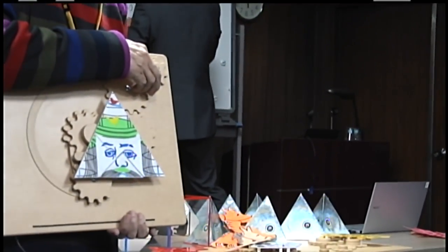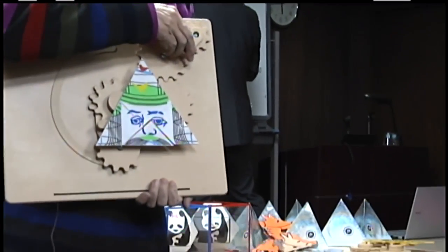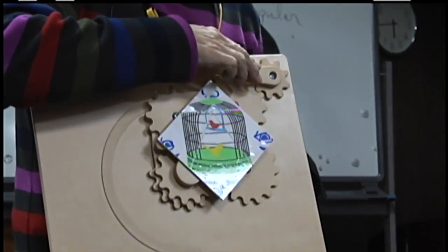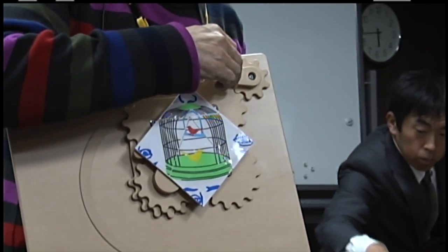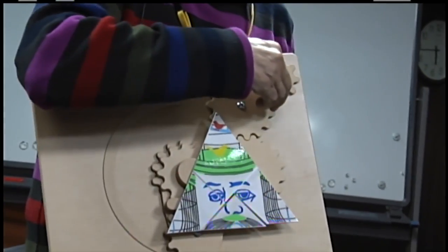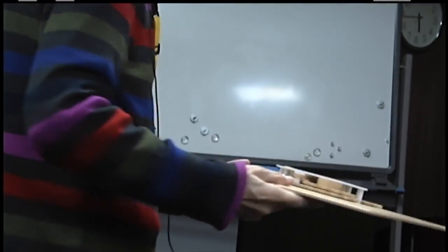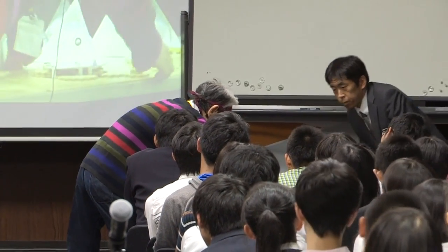In Japanese, tachiawase. Okay? So here is somebody, and change to a square. Okay? So mathematically, triangle to square. Okay? And king, a bird in the king's cage. Okay? Change to. So we can make many of these things, and this is the reversibility we speak of.